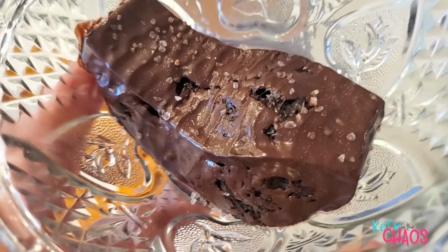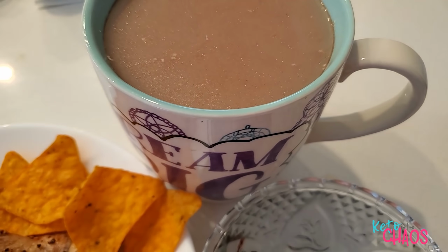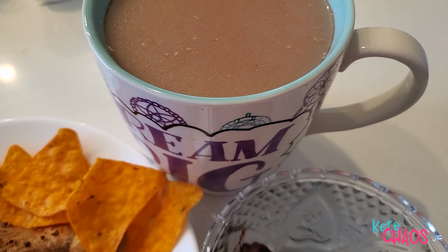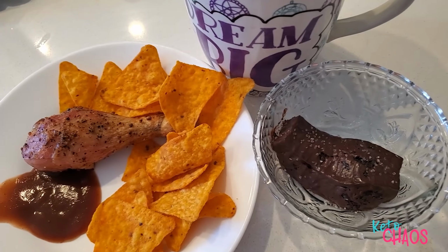And of course, some Crio Bru. If you guys have not seen this before, it is brewed cocoa beans. You can find a link to that, an affiliate link, in the about section below. But it's basically, I make it like hot chocolate instead of coffee. And in it, I have an ounce of Premier Protein Shake and some sweetener, and that is going to be my second meal of the day.